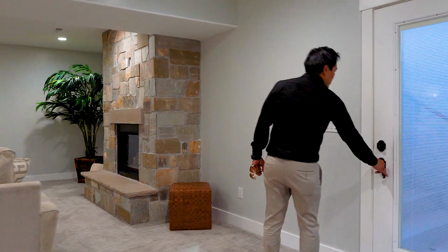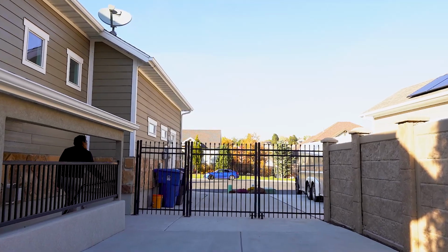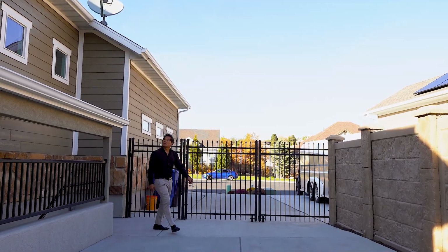Step outside, and this is not your typical walkout basement, tiny little steps. Big giant staircase with an overhang that protects you from the weather elements. Again, the gates there allow you access from the front to the back.